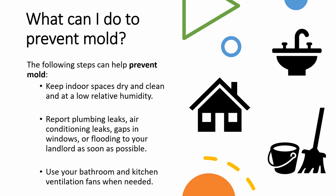What can I do to prevent mold? The following steps can help prevent mold. Keep indoor spaces dry and clean and at a low relative humidity. Report plumbing leaks, air conditioning leaks, gaps in windows, or flooding to your landlord as soon as possible. Use your bathroom and kitchen ventilation fans when needed.